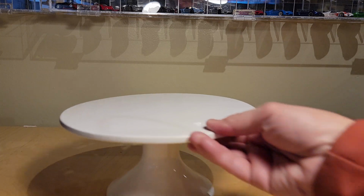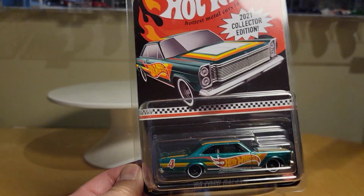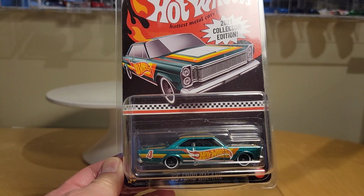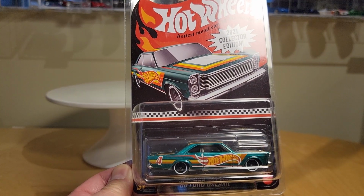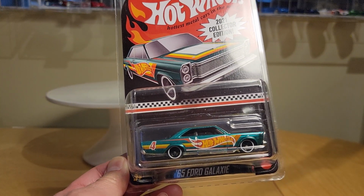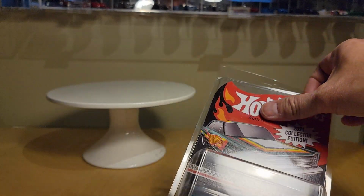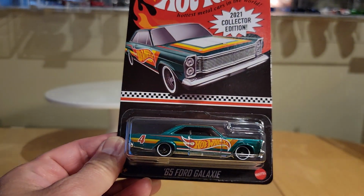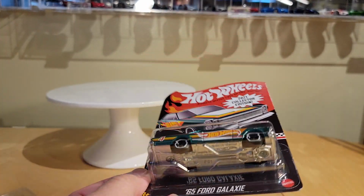First thing I want to share with you is the most recent mail-in. This is the Kroger mail-in, and they were pretty quick. I got a notice that they were shipping last Friday, and by the time I got back from my vacation yesterday, they were already here. This is, of course, the number 4 car, a 65 Ford Galaxy. It is the Kroger mail-in, and there you go. It's a pretty nice piece.